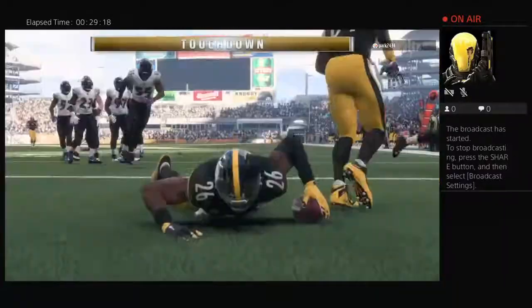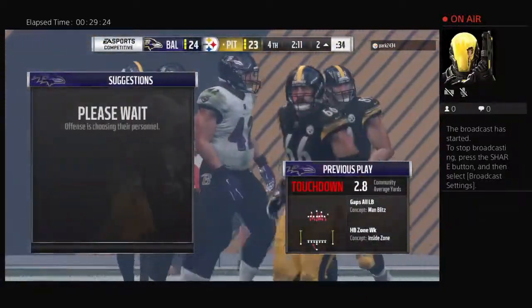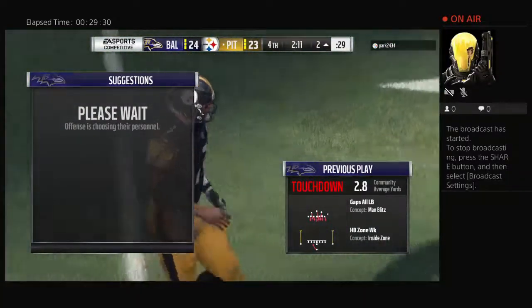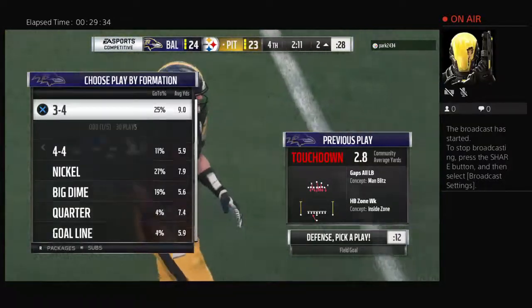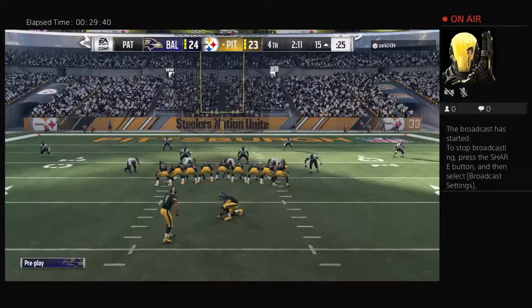And he's in. Touchdown, Steelers. Le'Veon Bell, an 18-yard touchdown run. And the Steelers are an extra point away from tying this thing up. And now a critical extra point attempt here.